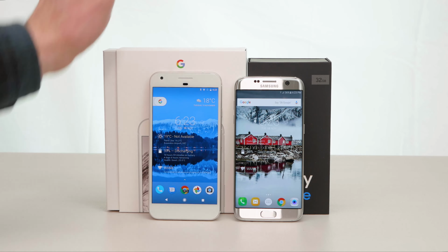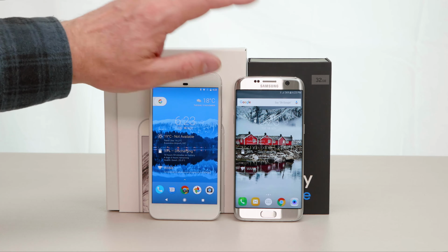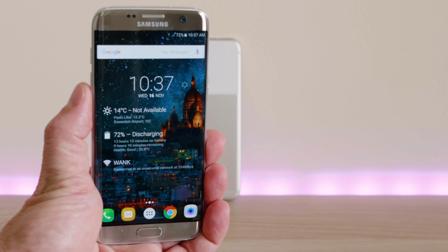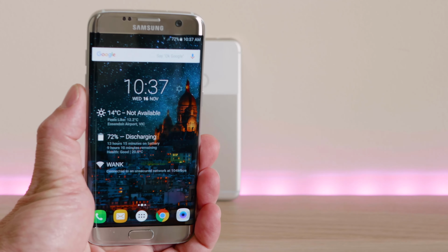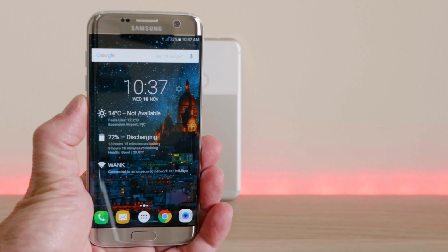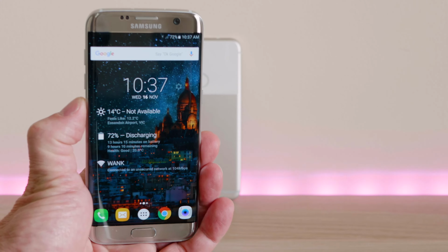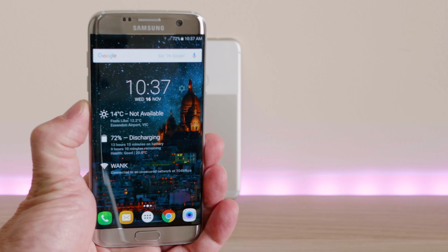Software and software experience, that's where this falls short. TouchWiz is still laggy sometimes. I don't like it. It's ugly. It's just Samsung. Just use stock Android and just put your own apps on it or something. Just really, you ruin the experience of this phone with your software. This is definitely last in the software experience.